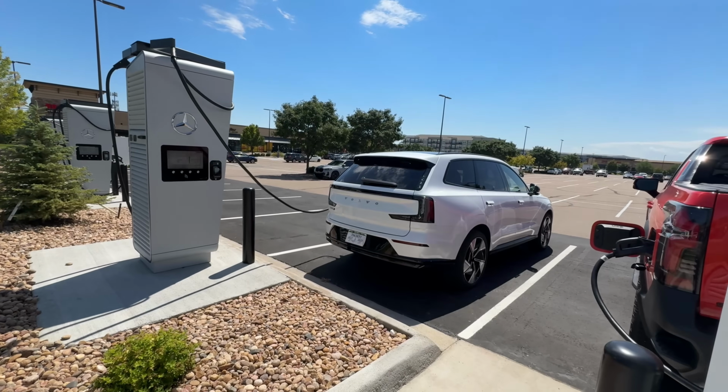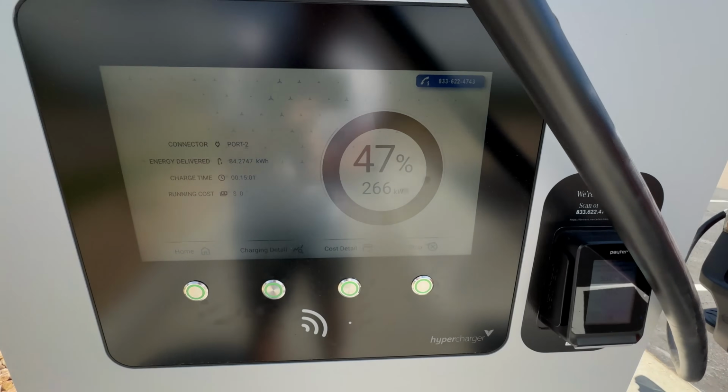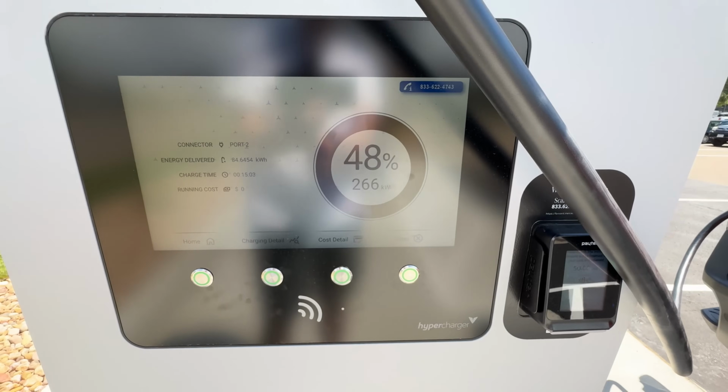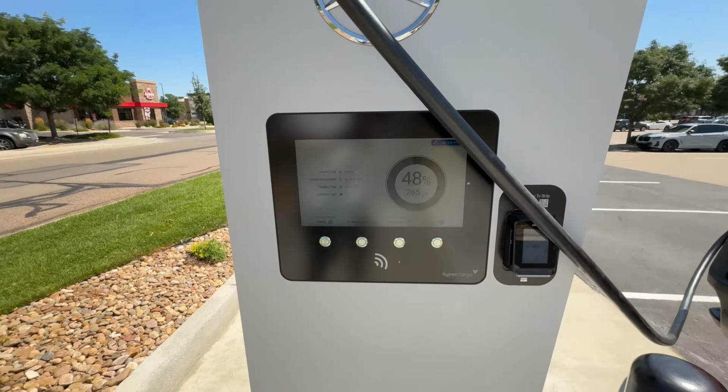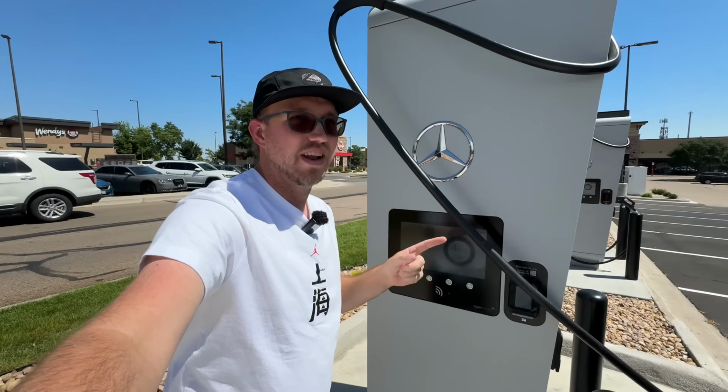Really cool Volvo EX90, by the way. I am such a fan of that car. All right, just hit 15 minutes, 47%, still 266 kilowatts. That is a difference, and 84 kilowatt hours. So the exact same charging that I saw with the Escalade IQ without climate control.